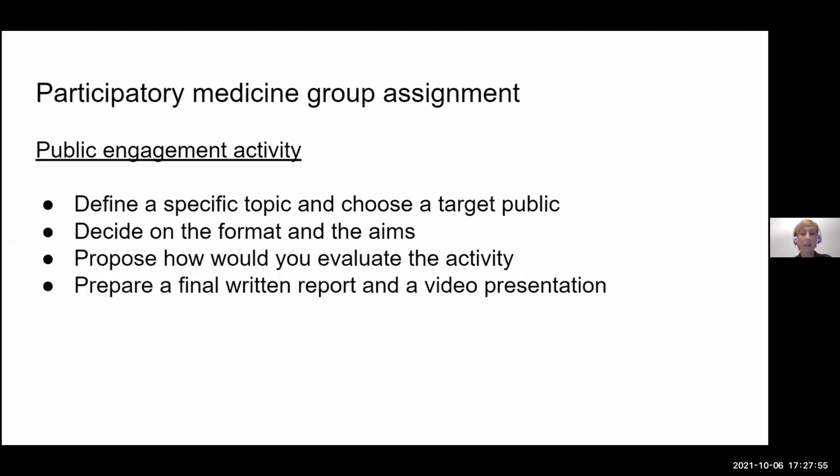You do get guidelines. And according to these guidelines, you first need to define some specific topic that you're interested in and choose a target public that you would like to present this topic to. So it may be patients, it may be patients associations, doctors, and so on. So you do this by yourself.